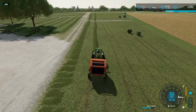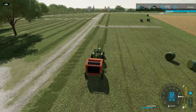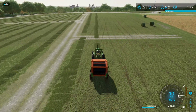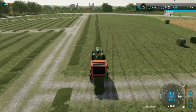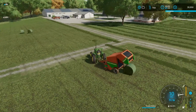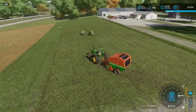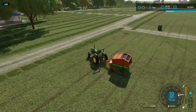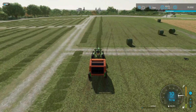Okay guys, so we are getting ourselves all baled up now. We got nice neat rows, making baling pretty easy. Only a couple little spots at the bottom of the big field that's down the hill to our right here, I had to do some different cutting. So it's not as neat as I wanted it to be, but the rest of the rows here are super clean, super neat. Gonna make baling a very easy process here.